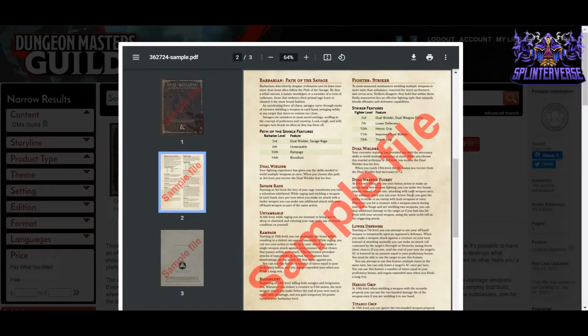Now let's look over here at the Fighter, Dual Weapon Flurry. At 3rd level, when you use your bonus action to make an attack using 2-weapon fighting, you can make 2 bonus attacks instead of just 1, attacking with each weapon once. In addition, when you use your action surge, you gain the ability to strike at an enemy with both weapons at once. Whenever you hit a creature with a weapon attack during your action surge and are wielding 2 weapons, you can deal additional damage to the target as if you also hit them with your 2nd weapon, using the same to hit roll as the triggering attack. So that's very cool. It's giving you some extra hit options. We always like that.